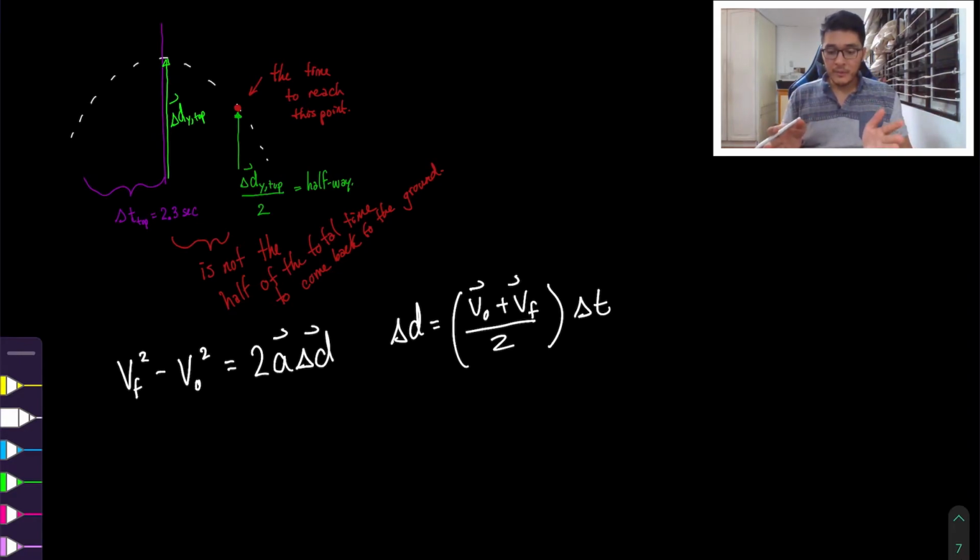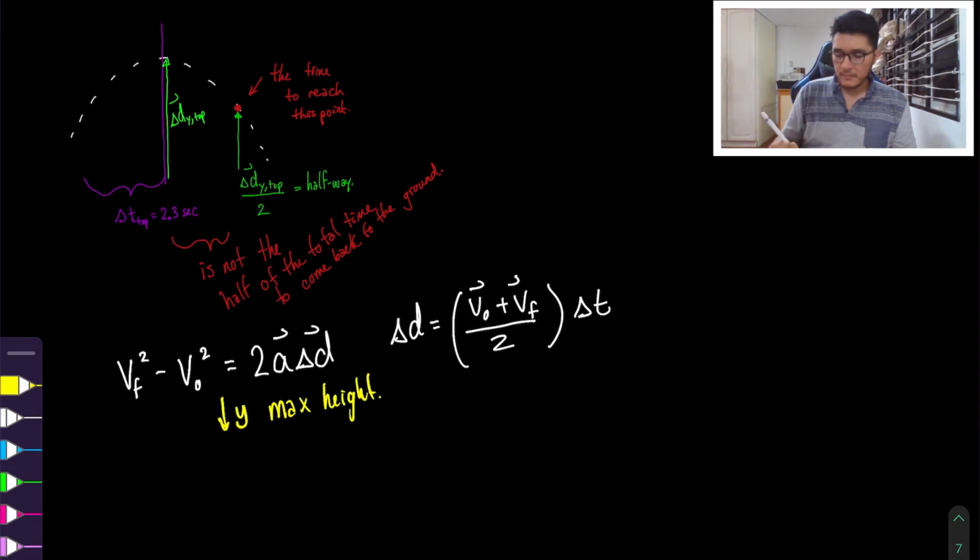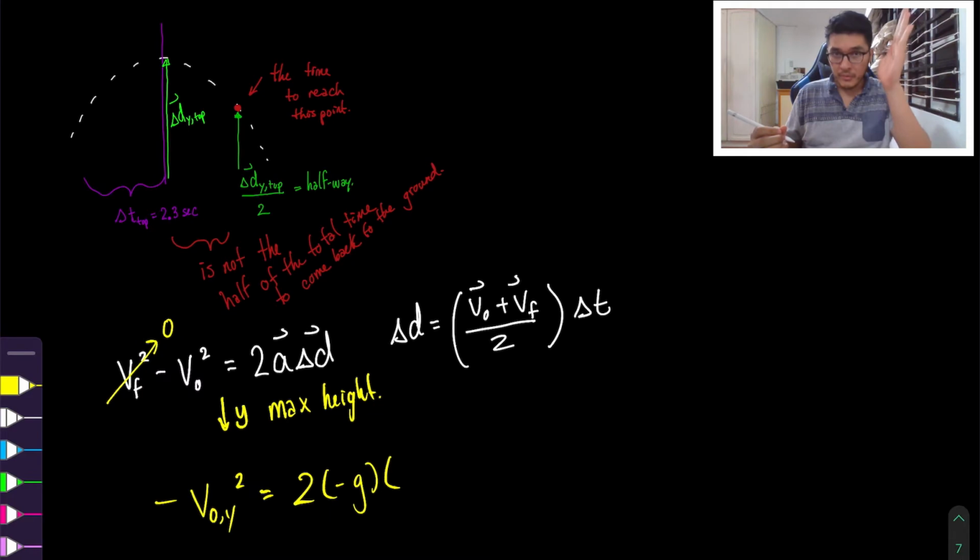So both of these equations will give you the right answer. My preference is to use the one on the left, but you could use the one on the right. So maybe I leave it up to you to try that out. So using the equation on the left, let's solve for the y component, and we're looking for maximum height. So vertically at the maximum height, we said the final velocity is going to be 0. And our initial velocity is going to be the y component. Our acceleration is due to gravity, so negative g. And our vertical displacement will be pointing up, so that will be delta dy top.